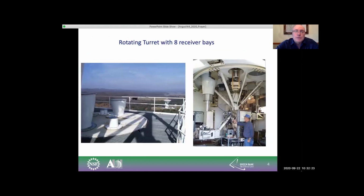And we have 8 receiver bays, so we can put 8 different instruments. So we have basically 8 holes, and you see the big feed here for L band and S band. But anyway, Argus isn't up here now, but Argus goes into one of these holes.